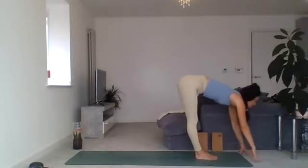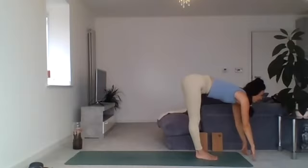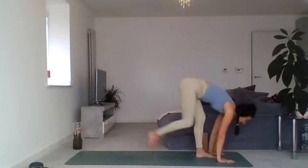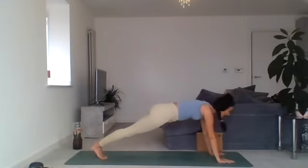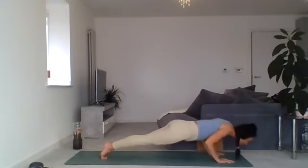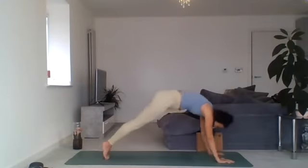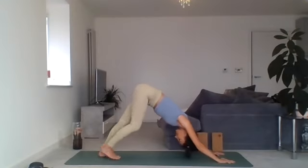Inhale, lift the chest and lengthen the spine, halfway lift. Exhale, float the hands down to the mat, step or jump back and vinyasa. Inhaling through upward facing dog or cobra. Exhaling, downward facing dog.